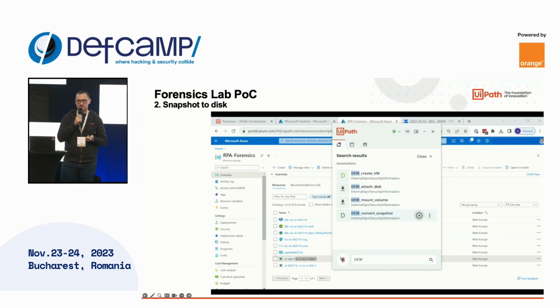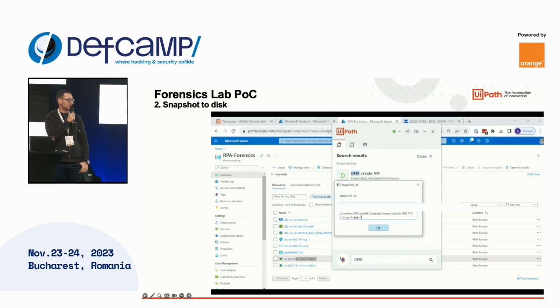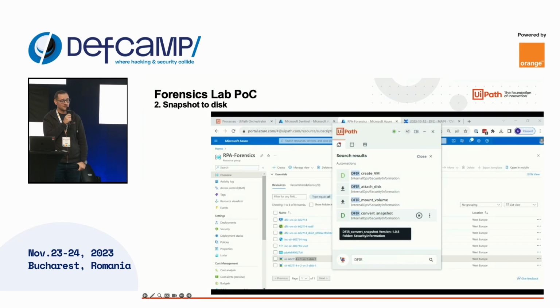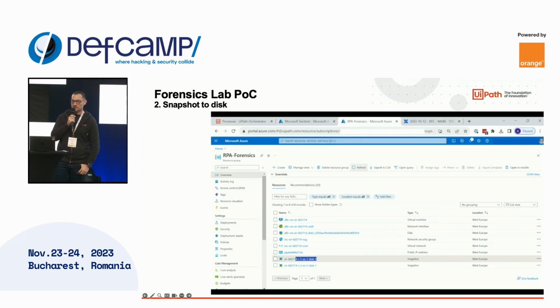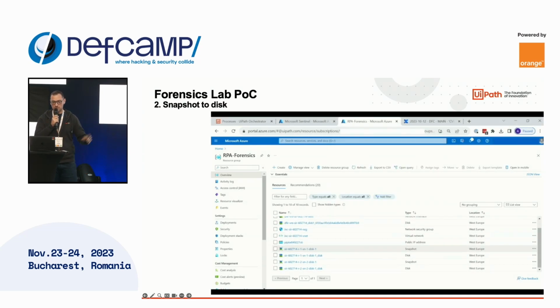To create a disk from snapshots, again, it's a basic API command, a Microsoft request actually. You just need some input parameters like what is the snapshot you want to convert and in which region you need to create it. And basically that was it. It executed fast and we have the snapshots ready to be attached. And if I refresh, you're going to see that those snapshots have been added there.